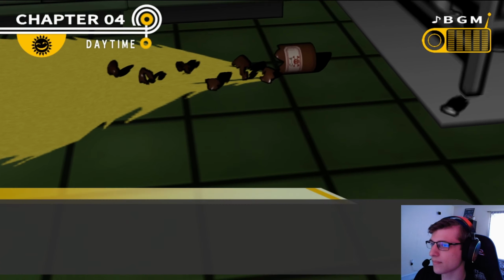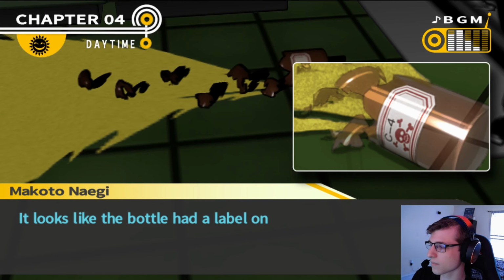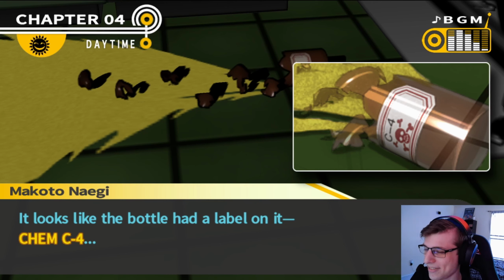Yeah, I guess. Oh, poison. There's a broken bottle in front of the shelf. Is this where all the powder came from? Looks like the bottle had a label on it. Chem C4. Do we have a bottle of C4? You just dumped C4 all over the ground.